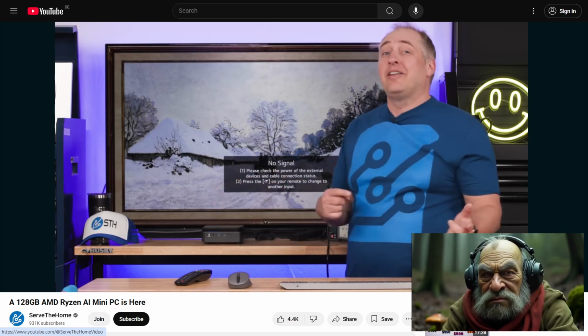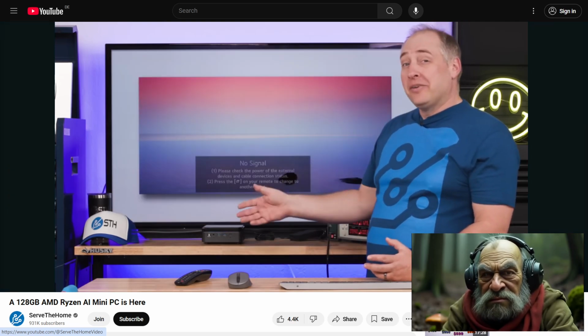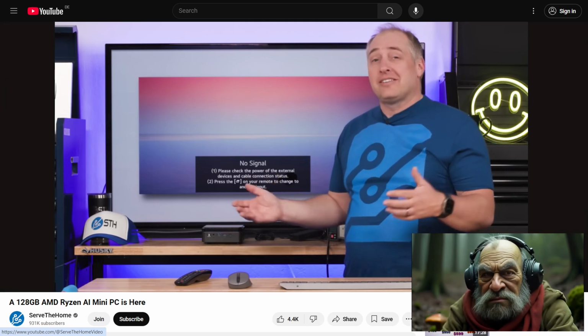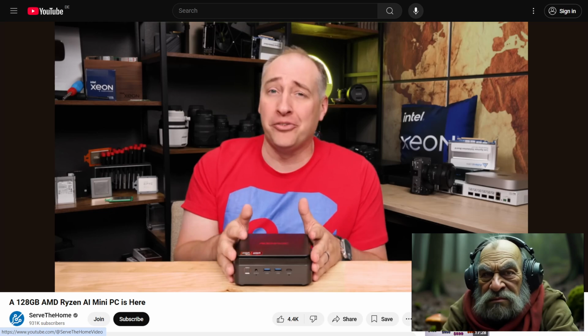I would think that this was broken if I didn't have the ability to switch to HDMI. I think a lot of folks do, and if you get one of these systems and run into that, maybe this is a way to fix it for a lot of folks. Also, the BIOS in this is pretty darn bare bones. There's not a lot of options there.